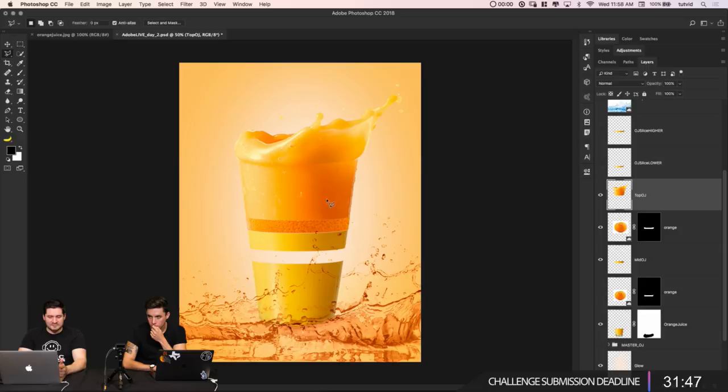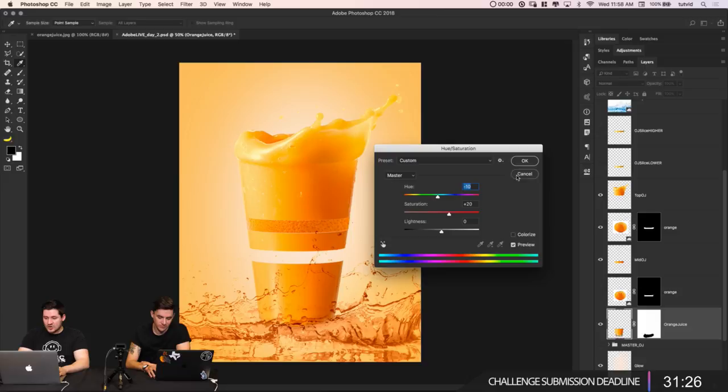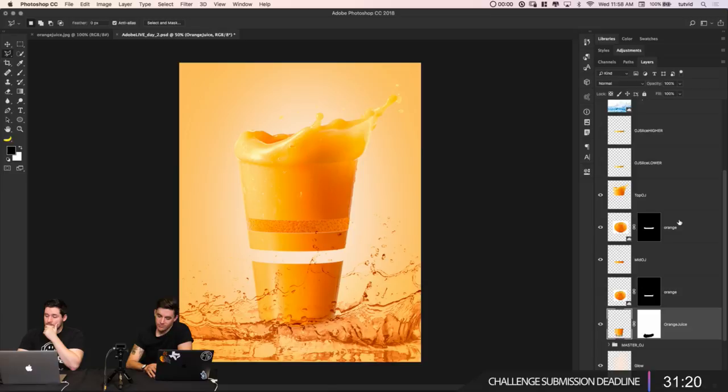So I'm going to go to mid OJ. Now here's a cool trick, because we just used regular old hue saturation. Instead of just hitting Command or Control and U to bring up hue saturation, we can go Command Option or Control Alt and the letter U. It's going to bring up hue saturation with our last used settings. So very quickly, I can apply this orangeness across my last couple layers. Voila, just like that.